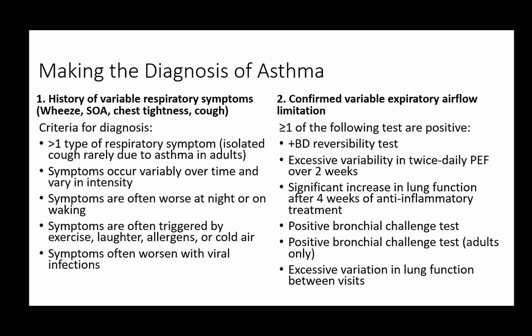And the problem with this test is that it's less specific, right? COPD and other respiratory illnesses could also cause a drop in the FEV1. So that's why it's less specific, but if it's negative, it does help rule out the diagnosis. So that is the meaningful part of the test. And then there's excessive variation in lung function tests between visits. So maybe after the bronchodilator your FEV1 doesn't change by 12%, but maybe it does between visits, depending on the time of year and triggers that you've been exposed to.